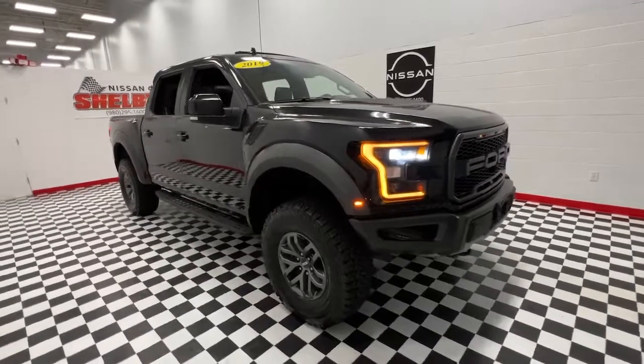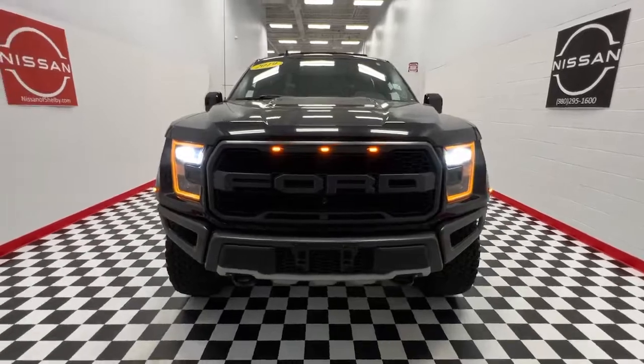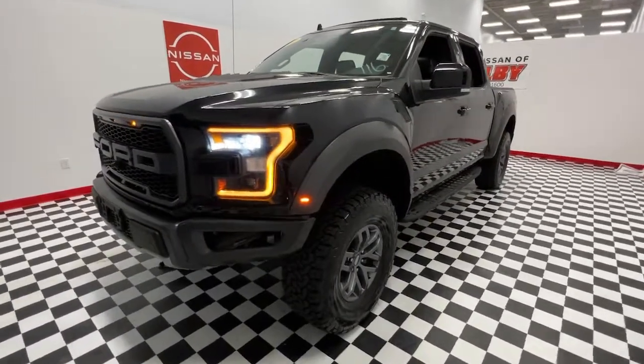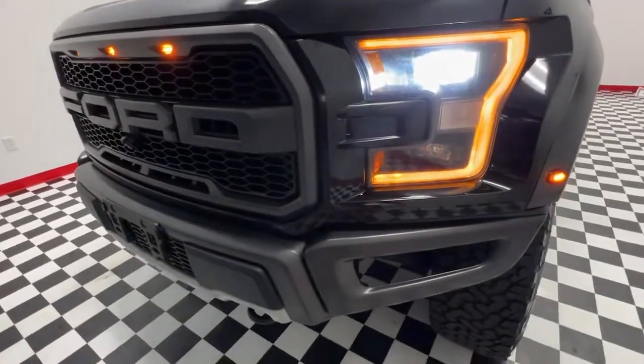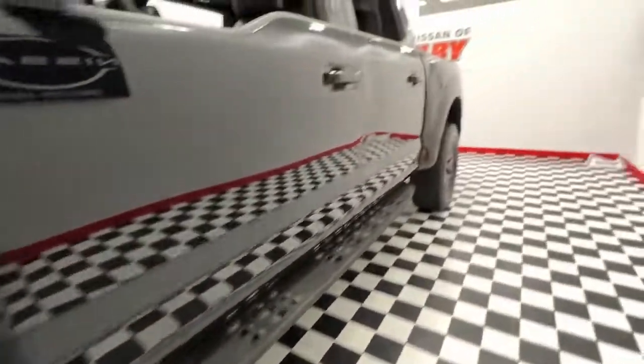Get into the 2019 Ford F-150. This vehicle is an outstanding buy with fewer than 60,000 miles on the odometer. Enjoy a new level of ease and confidence, whether at work or play, when you're in this F-150.